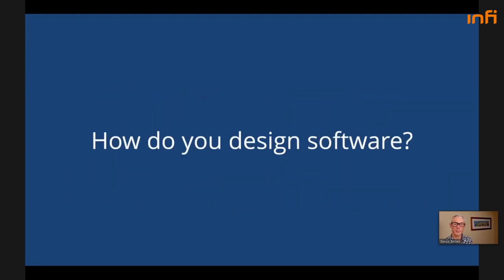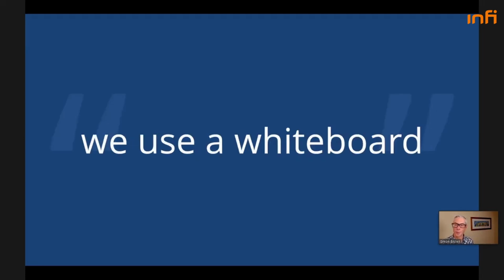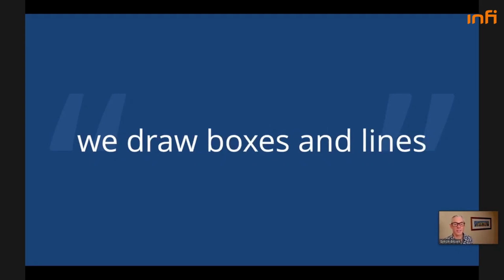And you can try this exercise yourself. Ask your teammates and colleagues, how do you design software? If somebody gives you some requirements and a blank sheet of paper, what do you do next? And people will pause for a second and think, and then they'll say, well, we use a whiteboard. Great. So what are you using a whiteboard for? Whiteboards don't necessarily give you executable code. So how are you using the whiteboard? And they'll say, well, we draw a bunch of boxes and lines. We do some architecture, we do some upfront design.